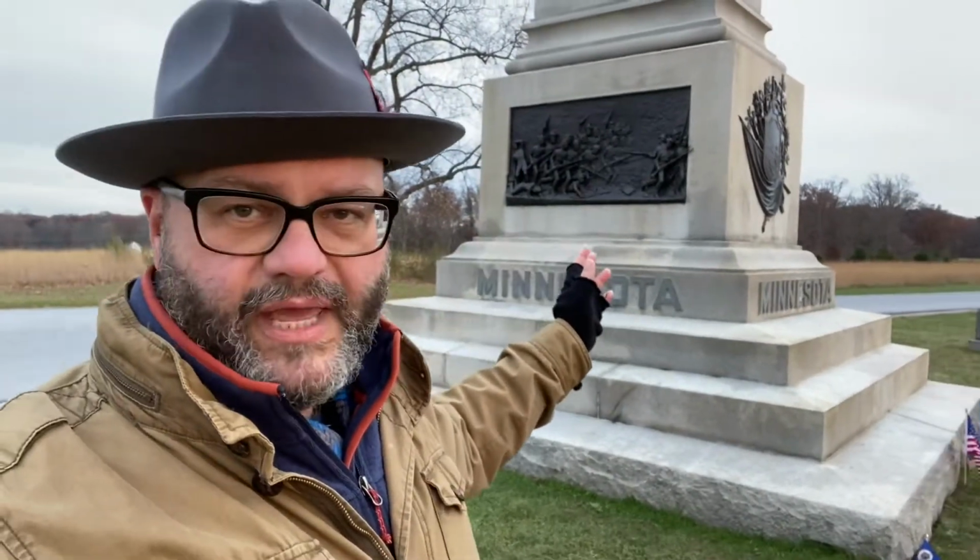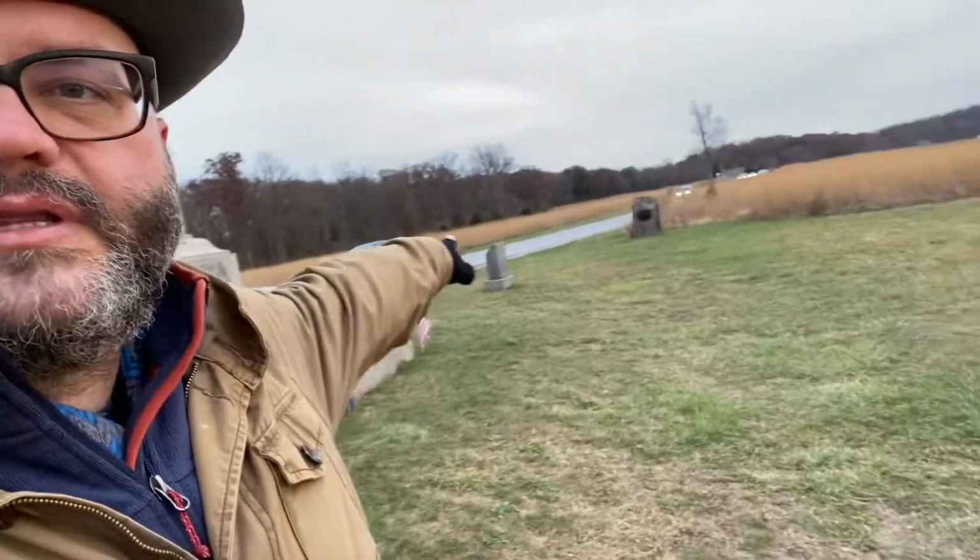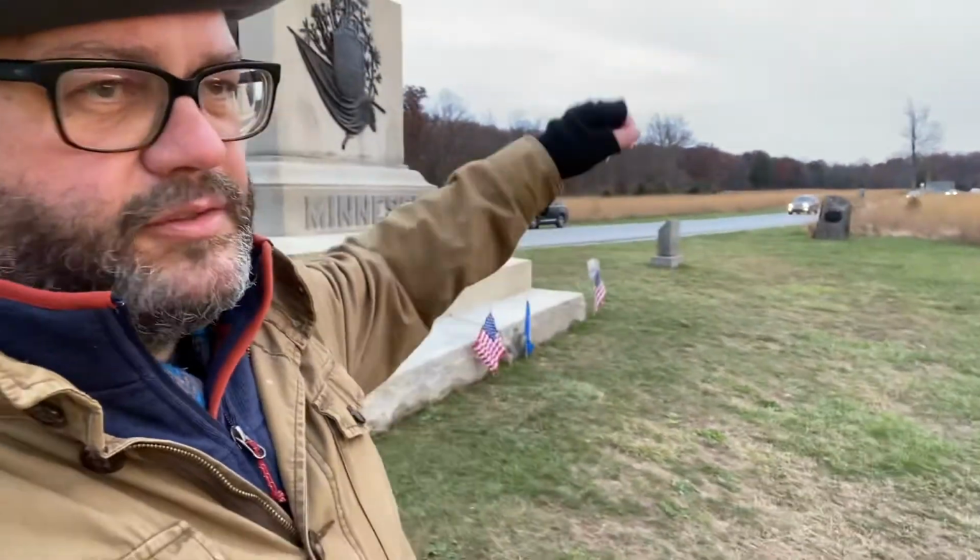Now, on Thursday, July 2nd, 1863, which was the second day of the Battle of Gettysburg, the 1st Minnesota was here protecting, I don't know if you can make it out, there's some guns right there, a cannon battery. They were here protecting them. There was only, I think, 261 members of the 1st Minnesota left.